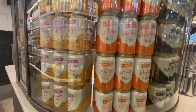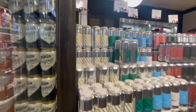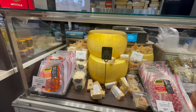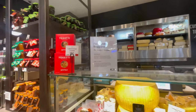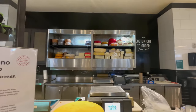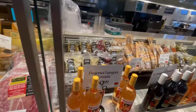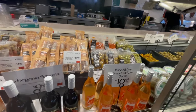Seasonal ciders here. Alright, bye. What are these? Oh, more beer. Both are nice. Special jams. So, like I said, they have quite an extensive, very extensive cheese selection. It says, the king of cheeses is the Parmesan or Reggiano. Right behind there.